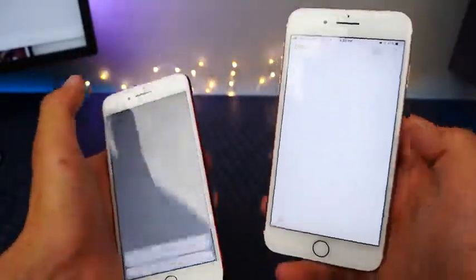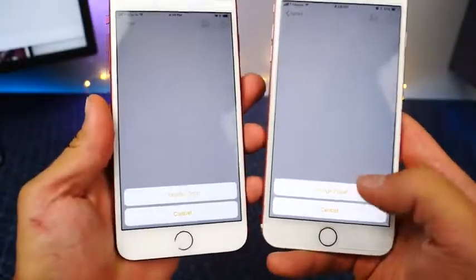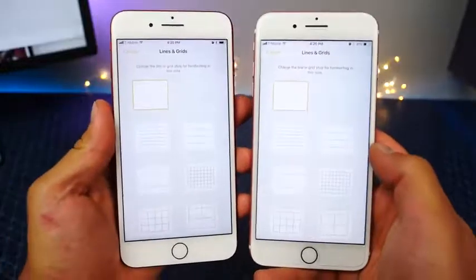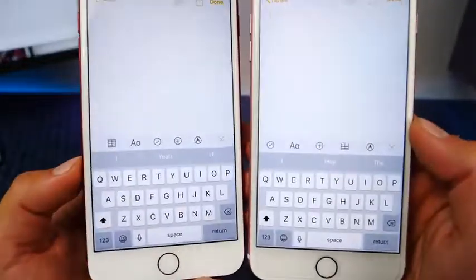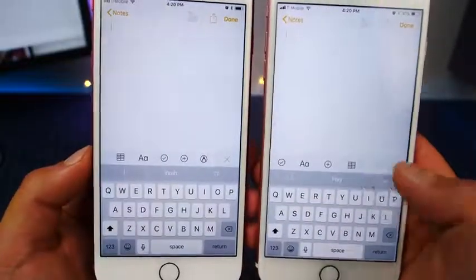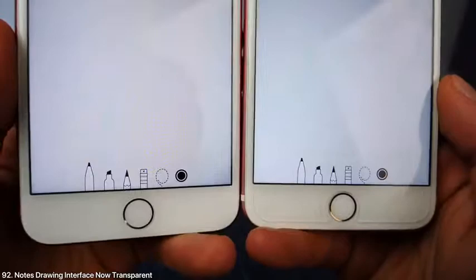Now, a few changes in the Notes application. On a blank note, if you go ahead and click the Share button, you get the option to change the background of the paper. Now it's been renamed from Change Paper to Lines and Grids, but the very same setting. And notice the bar right on top of your keyboard, the orientation has been swapped around.